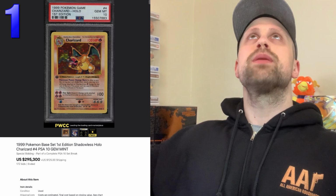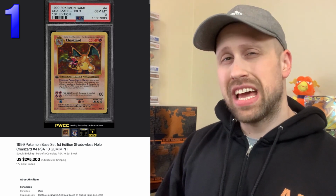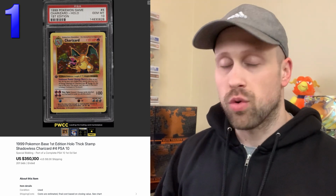And the number one most expensive card from base set, I mean, there's no surprises here, is the First Edition PSA 10 Holo Charizard that had a sale maybe a couple months ago for $295,000 as a PSA 10. But the highest auction realized price on eBay from PWCC had this card going for $350,000 for a Gem Mint copy.